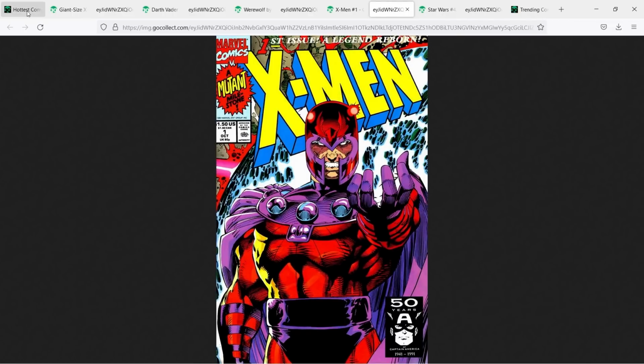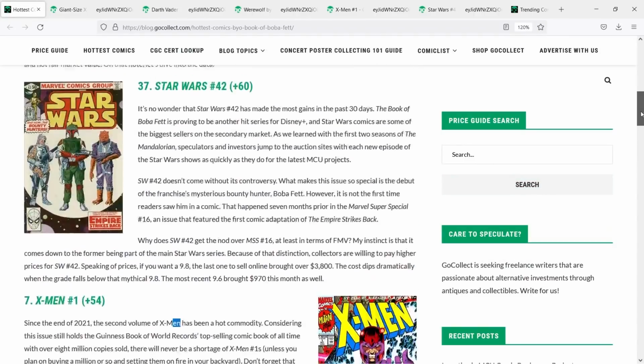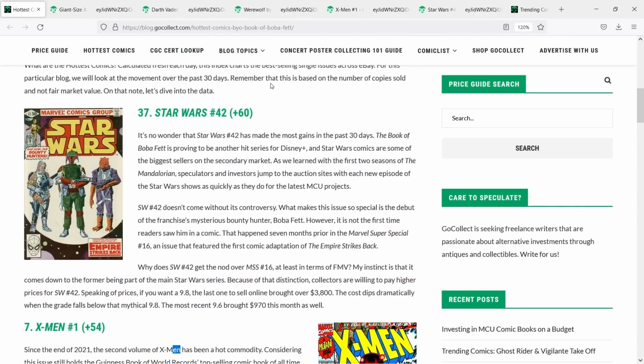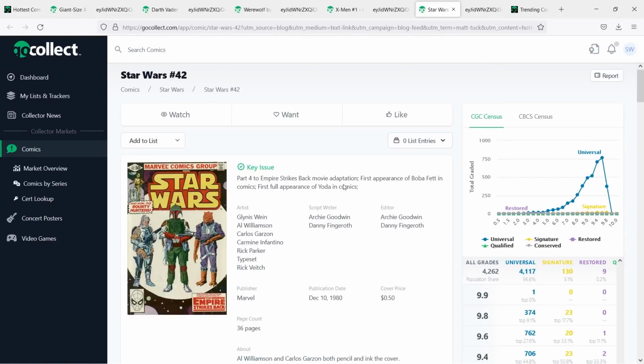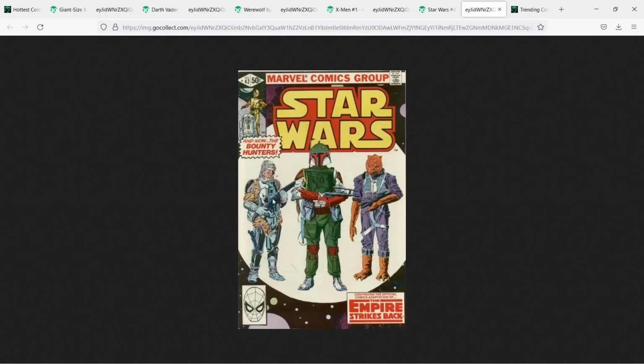All right, and let's now go on to the hottest comic of the week. And the hottest comic of the week is a book that has actually been the hottest comic of the week not too long ago. And this one, of course, is Star Wars #42, up 60 spots, now sitting in the 37th spot. And what is the significance of this? Well, of course, you guys know this is the first appearance of Boba Fett in comic book form, traditional comic book form. It is also the first full appearance of Yoda in comic book form.